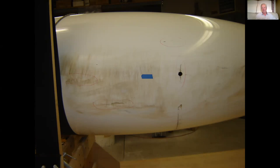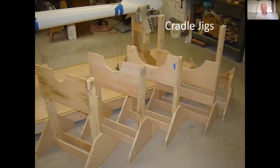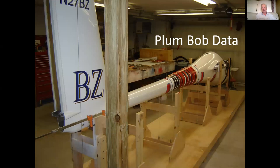It's hard to see in the picture here, but the areas with a red circle around it, those were the radial cracks. So to start with, before you can do any work on the airplane, I had to build up a bunch of cradle jigs and also a large, long, flat table. I was building this in my garage, which had a nice drain and it sloped down to the center. So the floor was not flat.